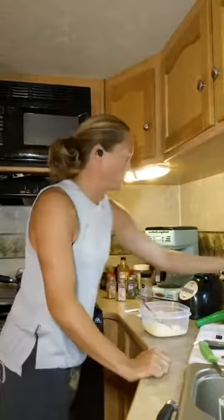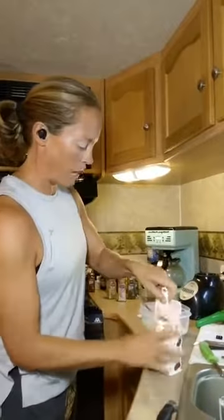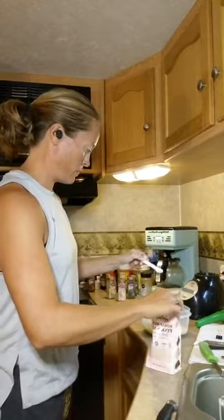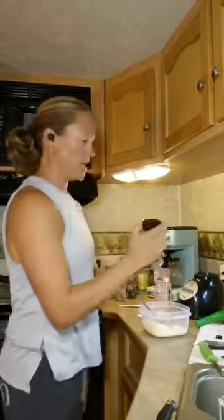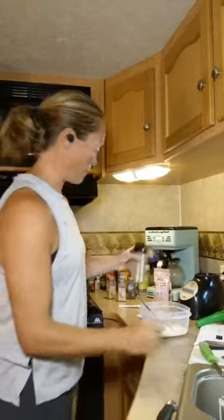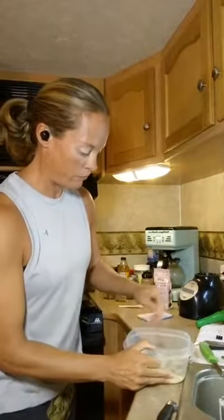Alright. And then I need 1/4 teaspoon of the Himalayan salt. I'm just going to use half of this. That's all I need. And then 1/8 teaspoon of black pepper. Like that. Okay. Now I am going to stir all this up for now.